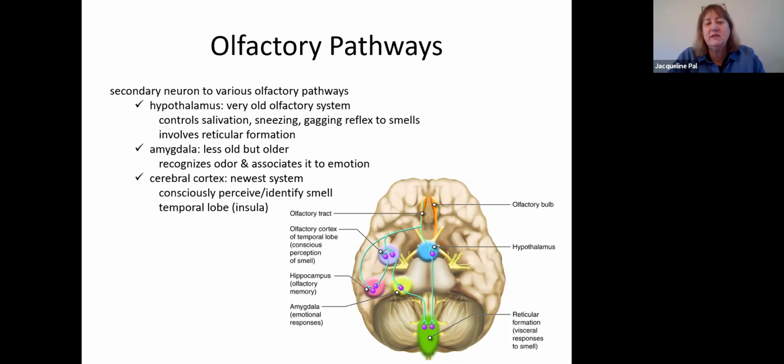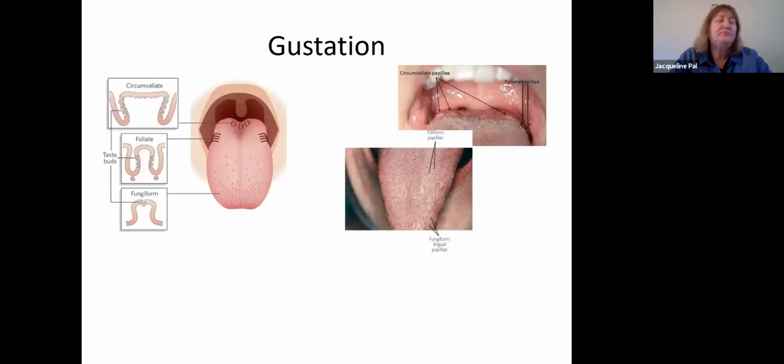And then the newest system is the system that takes us to the cerebral cortex, where we can consciously perceive and identify the smells. And this involves the insula, the deep part of the temporal lobe that we've talked about previously. Okay, so that's it for olfaction. So now let's move on to taste or gustation.